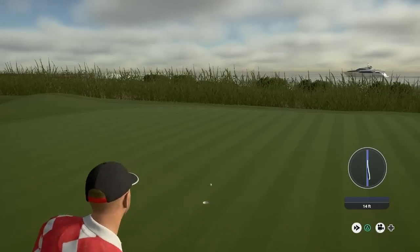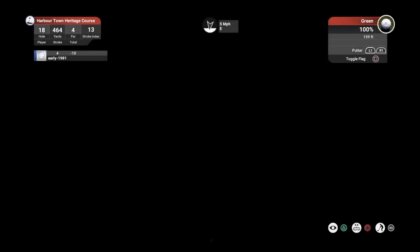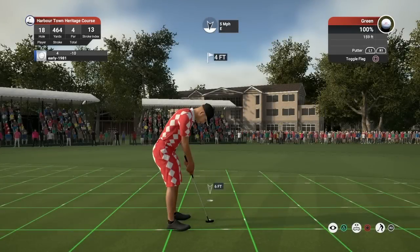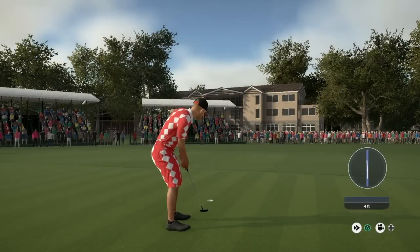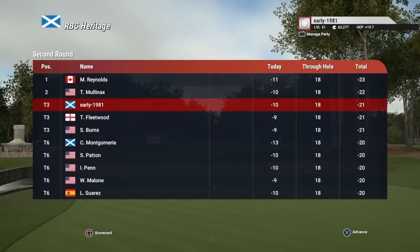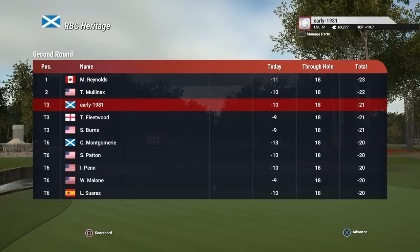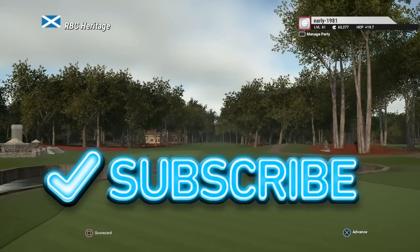No, and I think that sums my day up. Once again, look at my putt line. So delighted that the AI have made a real competition of this, guys, and I hope you've enjoyed watching that. Delighted to say I didn't win this one because I didn't deserve to win this with the way I played over the two rounds. But Reynolds is the eventual winner. Mullinax comes in at second. And I come in at joint third with Tommy Fleetwood and Burns.